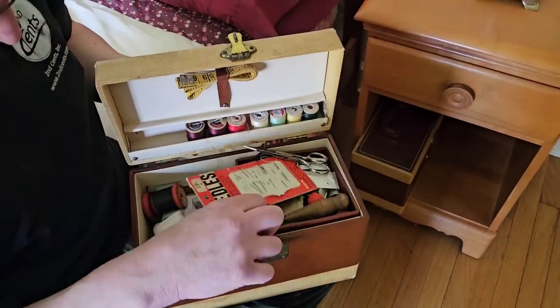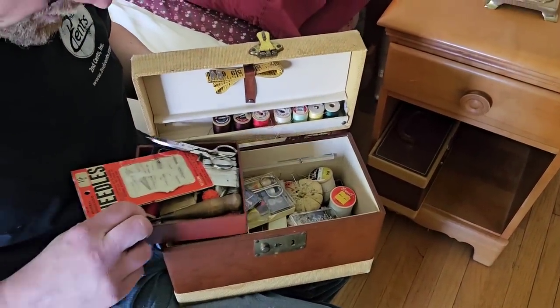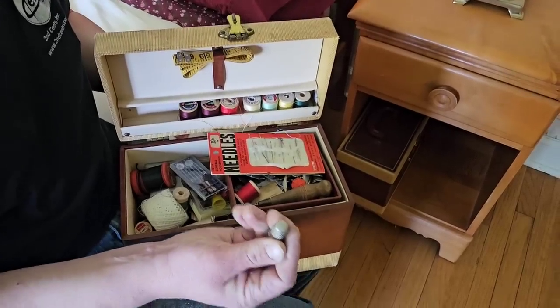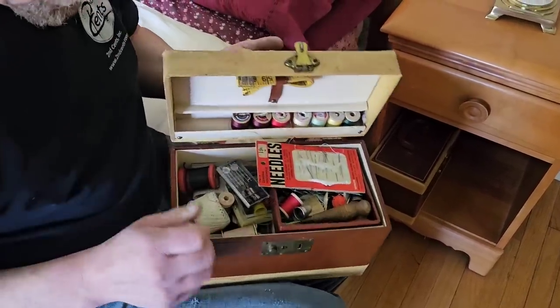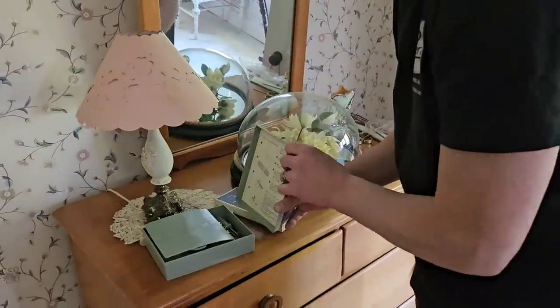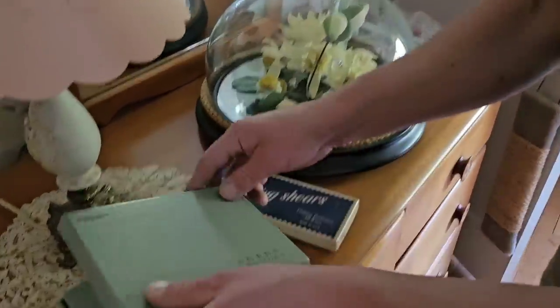Another nice little sewing kit. Pins, needles. Sometimes you gotta look, sometimes these little thimbles are gonna be sterling silver. There's some that are worth big money. Let's take a look right behind you. Serious Kenmore. Looks like sewing attachments.